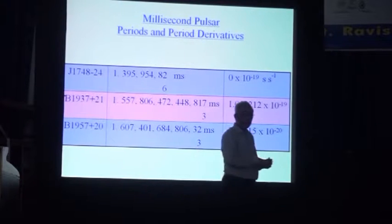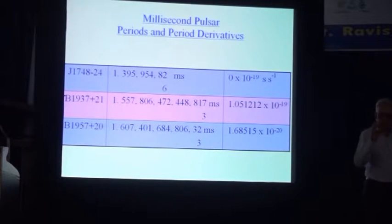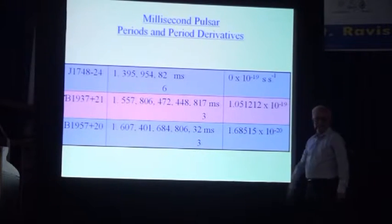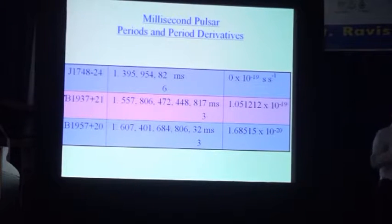You can also see that the spin period, which is known so accurately, also changes. And it changes only in the 19th place of decimal per second. So the question is, how do I build clocks which allow me to measure the period so accurately? And is it possible that the pulsar itself can become a more accurate clock?